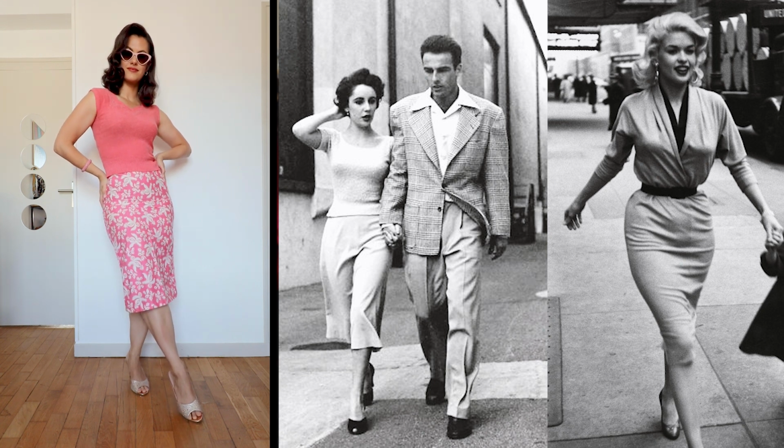I think layering is always really fun with vintage. So if you put a bathing suit or a singlet top or a crop top underneath, and then you put a blouse or a cardigan over the top, or maybe just over your shoulders, that's going to look really cute and casual as well. So there we go, guys. There's some inspo for you.